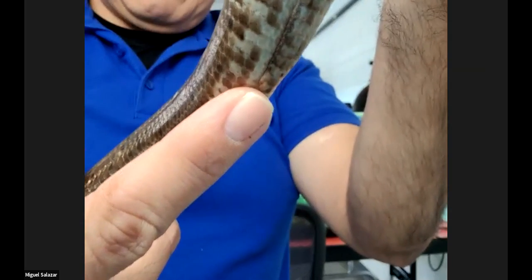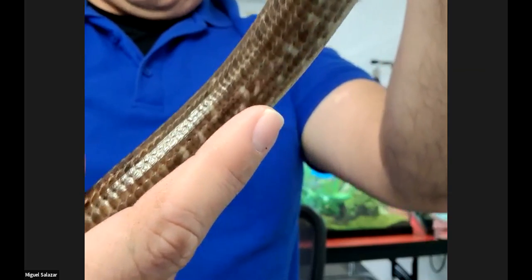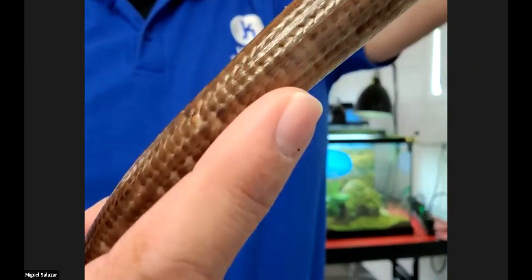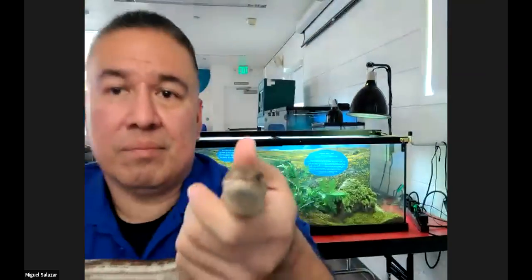So this is where his body ends. The rest is now all tail. Watch, I'm gonna go forward and watch: tail, tail, tail, more tail, more tail, more tail. And eventually we'll finally get to the end of the tail. So see, more than half his body length is tail. Wow, that's amazing. That is so cool.